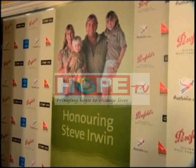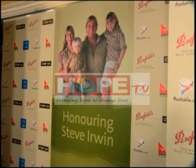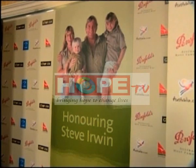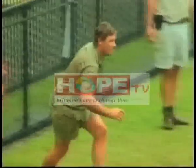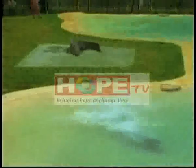It's believed Irwin removed the barb, which compounded damage to his heart, and this, combined with the ray's toxins, hastened his death. As his parents had taught him, so he also taught his own young children about the animals, anointing them as his successors. Young Bindi and Bob, with their mother, continue Steve Irwin's mission.